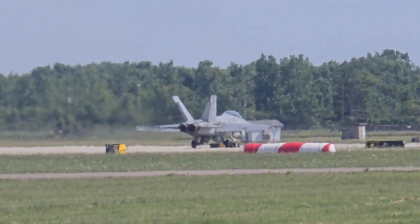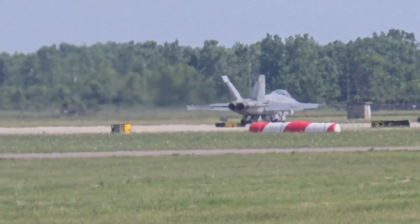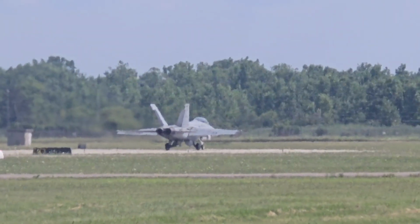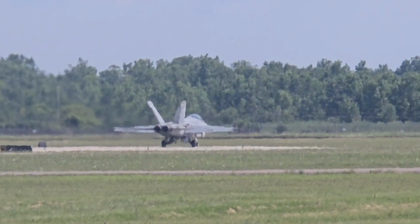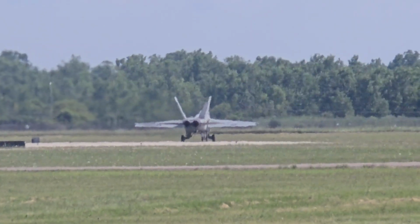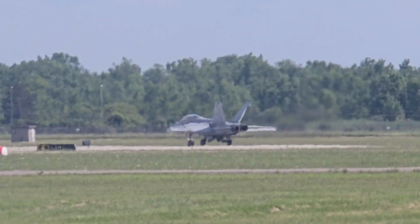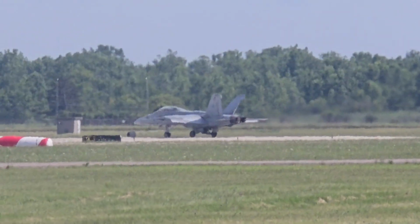Well, ladies and gentlemen, on behalf of the United States Navy, we are proud to present the West Coast FA-18 Super Hornet flight demonstration, intended to replace the retired F-14 Tomcat and the aging Legacy Hornet.